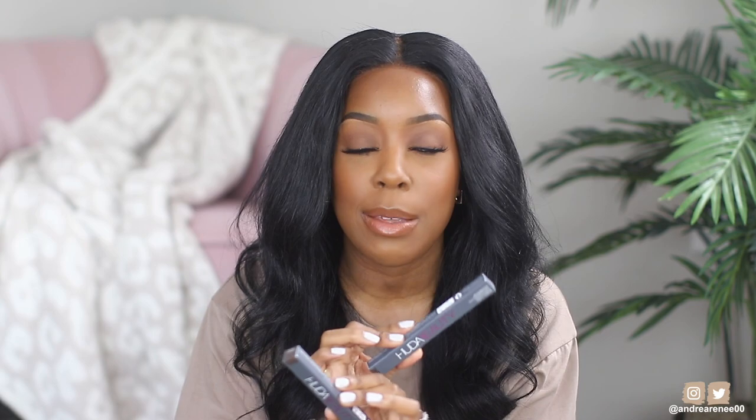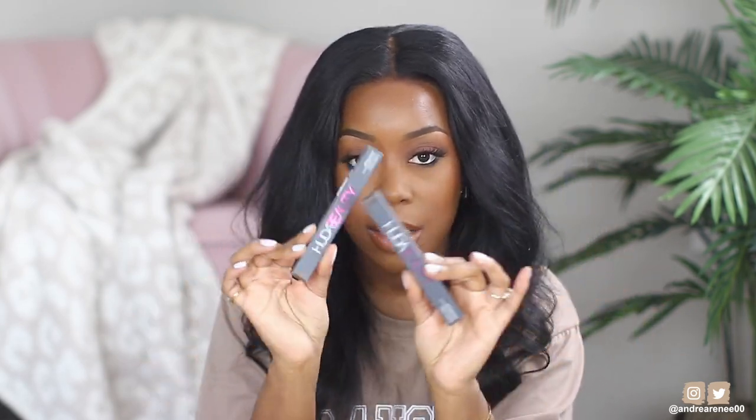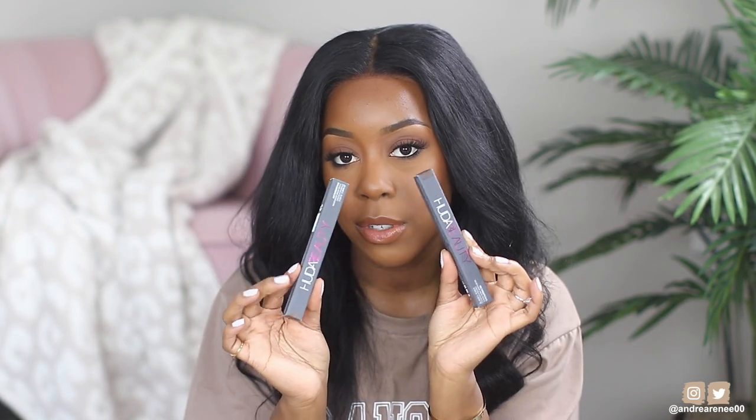Hands down the best brow pencil. It's super skinny though, so you have to be careful because they will break really easily. But if you want that real hair-like look to your brows, these will do it. Like, this is it. It's so good. And I use the shade black brown. So I got two of these. I should have got more than two, but hey, whatever.